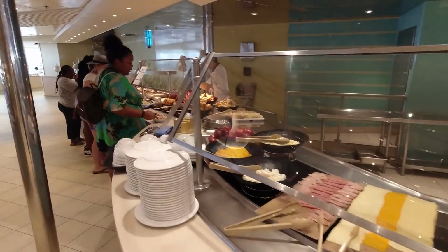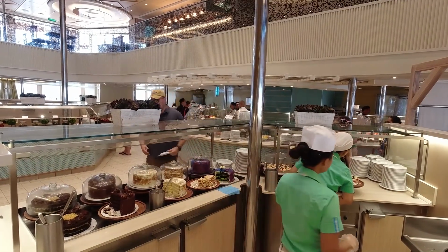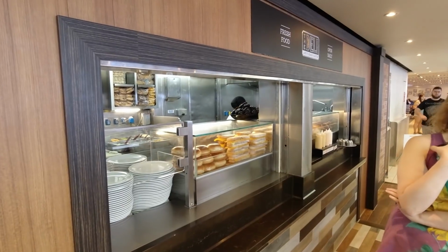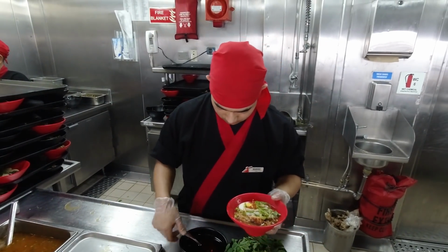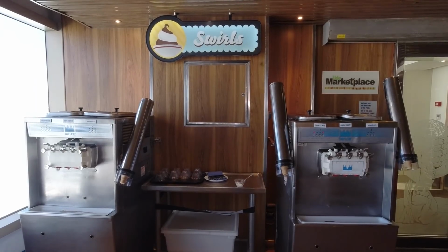Not in the mood for pizza or seafood? The Lido Marketplace features a variety of casual dining spots for breakfast, lunch, and dinner, with tons of options at the buffet, as well as the deli and the Lucky Bowl. And oh, did I mention the 24-hour soft-serve ice cream stations?